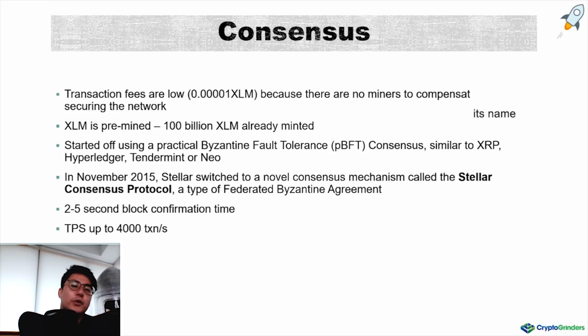So the next thing I want to introduce to you guys is the consensus protocol. So like I said before, the fee is very low because there are no miners to compensate for securing the network. And the protocol that they used at first was a practical Byzantine fault tolerance consensus, which is what Ripple, Neo, Tendermint uses. But it has since transitioned over to the Stellar consensus protocol, which is a type of federated Byzantine agreement.